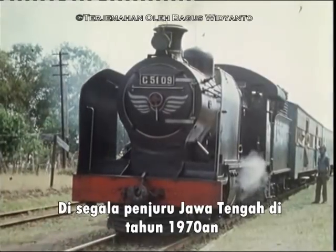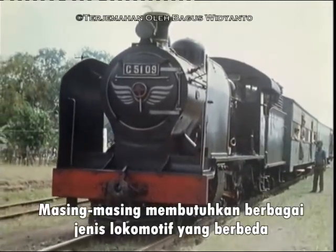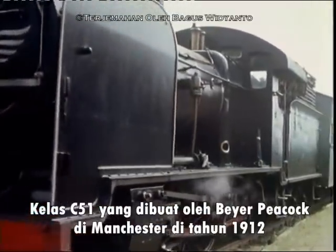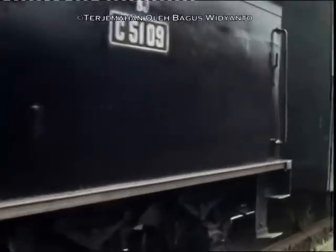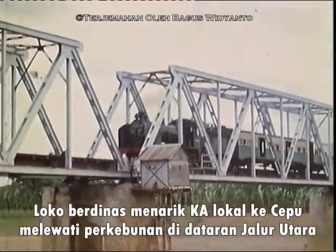Central Java in the 70s, many more rural train services survived, and each one seemed to require a different type of locomotive. In this case, a delightful British-built veteran, Class C51, supplied by the Bayer Peacock Company in Manchester in 1912. It was working a local train to Cepu through the plantations of the northern coastal region.